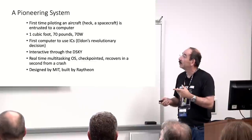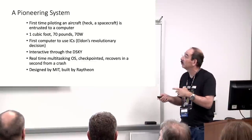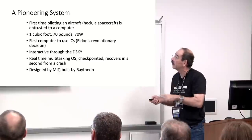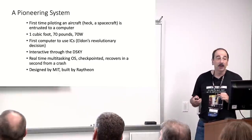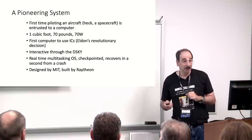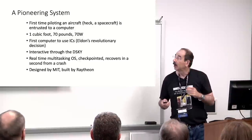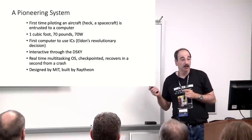I told you it's very small for a computer of that time. It's very light, doesn't consume much power. Actually, it's 55 watts, I think. This is not 70 watts, so even less than that. First computer to ever use ICs. So that's a very important thing, and that was a very revolutionary decision.